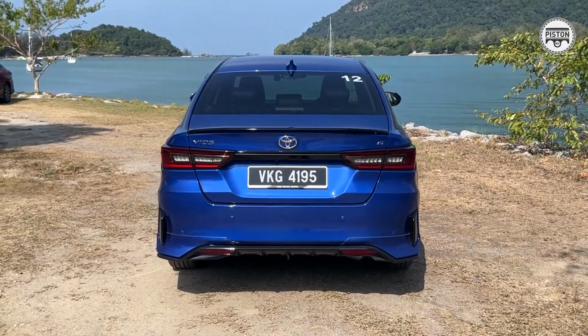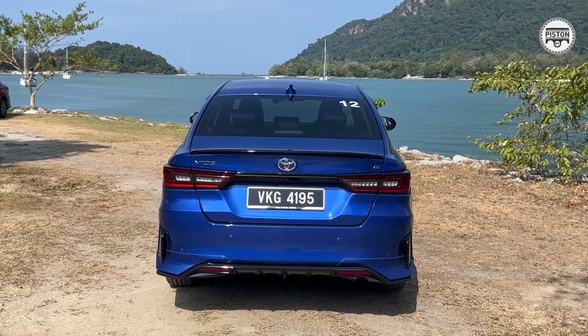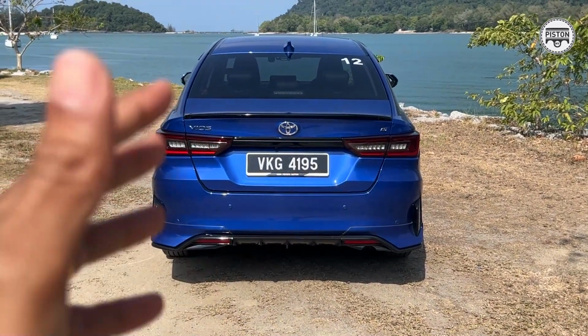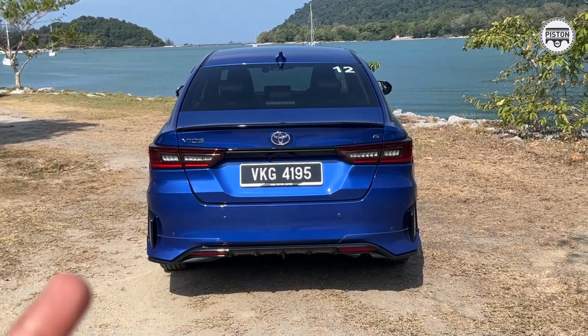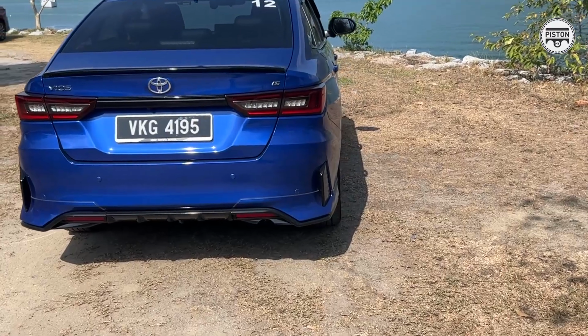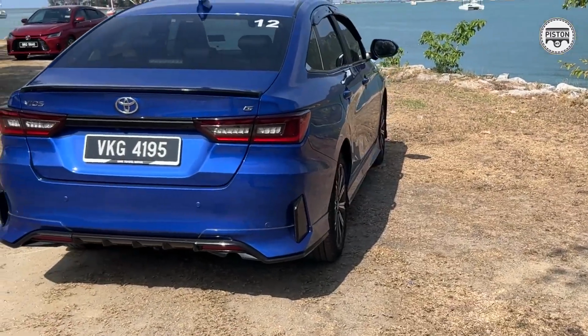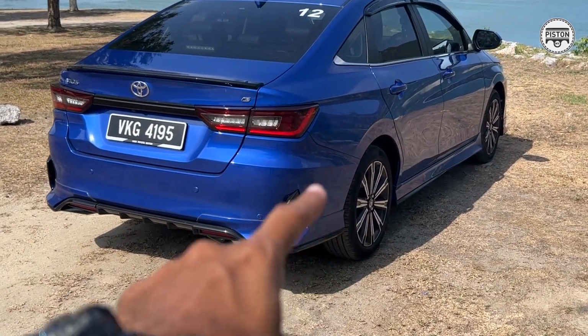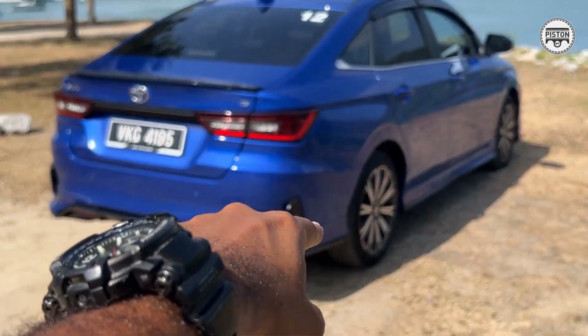From the back, well, there's nothing that has been carried over from the previous generation model. This is an all-new design. You get LED lights. Now this is the top of the line G variant. There's only 2 models at the time of launch, the E as well as the G. The G is the top of the line variant, and this is where you get all the goodies. And then you'll notice that there are these aerodynamic flaps over there as well, right there.